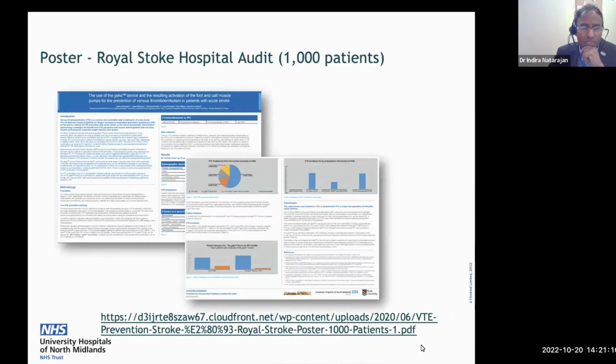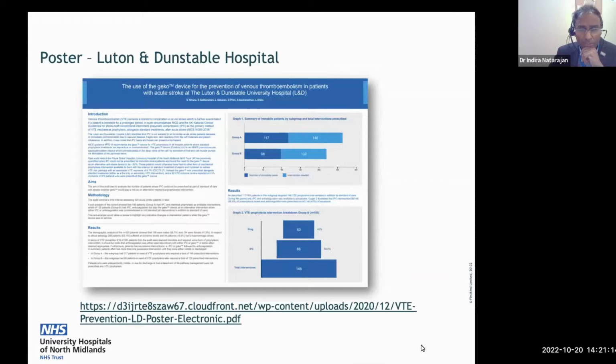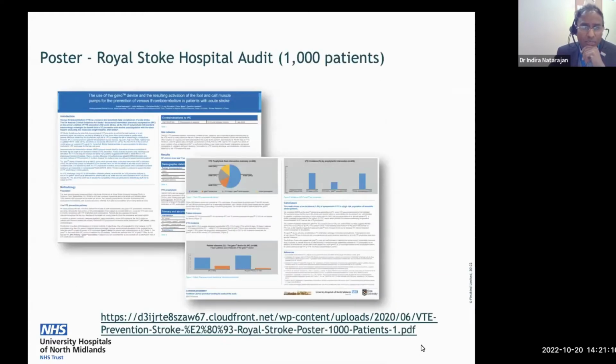So what we did was we published our work, and also displayed it as a poster in many international conferences, and it is available. And our data, what we were worried about was whether this was just one-off data from a single hospital site, and whether this could be extrapolated into other units.